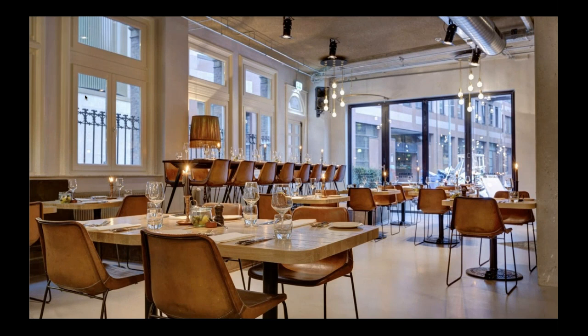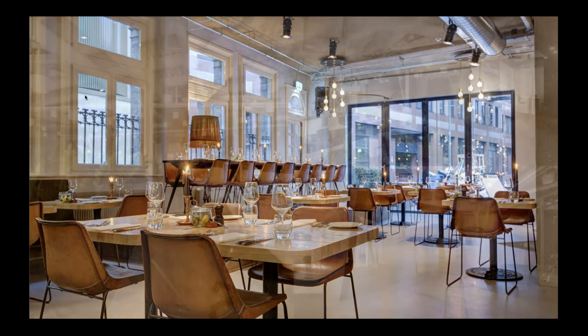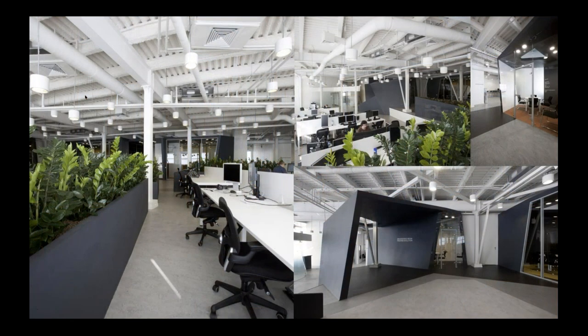Sonospray FC is frequently specified for restaurants, such as the one pictured here. We produce this product in a custom color that really complements the brand identity of this concept in Europe. For open offices, again, this product is frequently specified in that Arctic White to provide light reflectance in addition to acoustical performance.